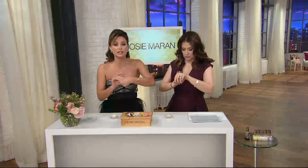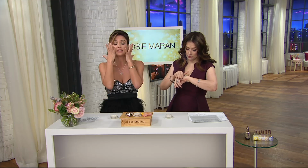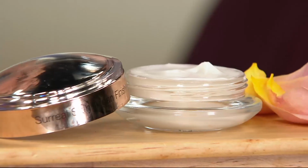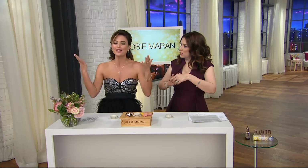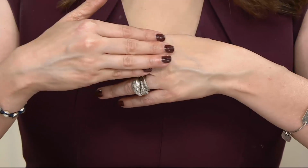So you could just use this. It's a great primer, but a lot of times I'll just put this on as my moisturizer, as my blur, as my brightener, and I just leave my skin like that because it just makes your skin look absolutely beautiful and perfect. But if you want to add a foundation, of course, the Vibrancy foundation over this. We've got Vibrancy coming up. Or even mix on the back of your hand, mix some of this with the Vibrancy.